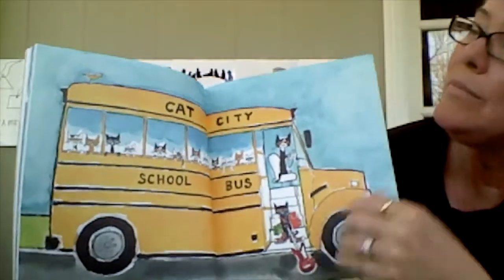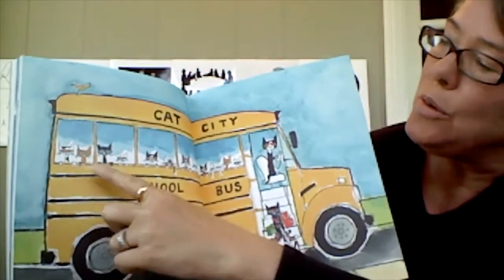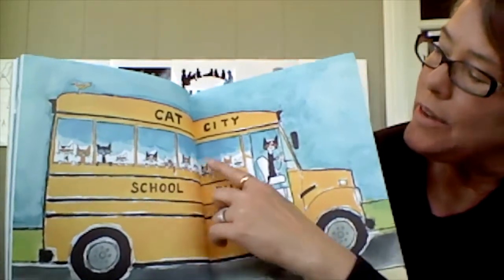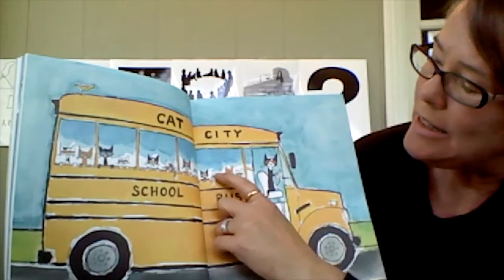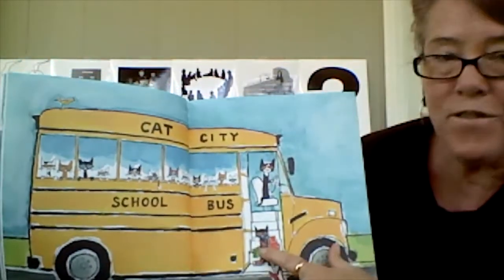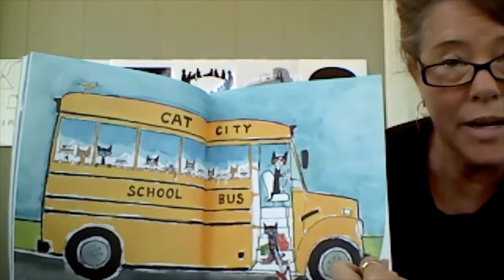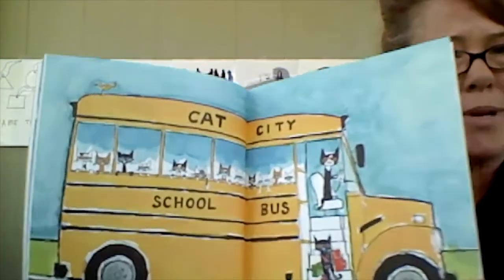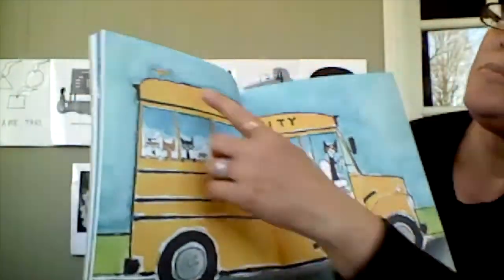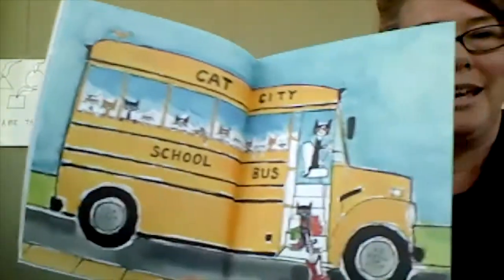Let's count them. 1, 2, 3, 4, 5, 6, 7, 8, 9, 10, 11, 12, 13, 14 cats on the bus. Do you see the one bird on the bus? He's actually on the bus. Do you see him on top? Right there. Yeah.